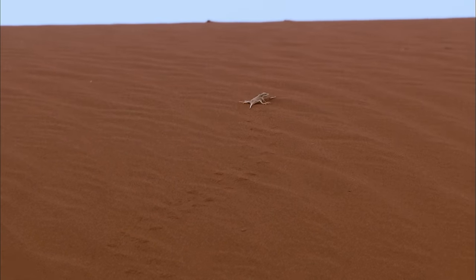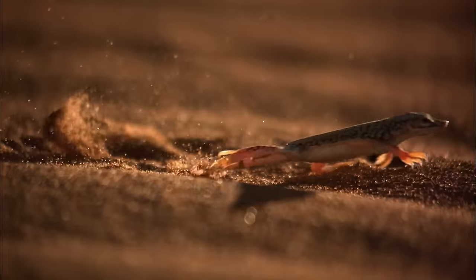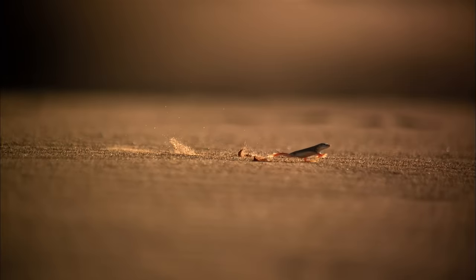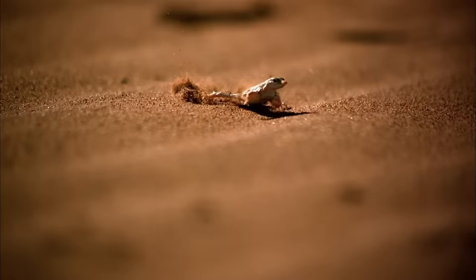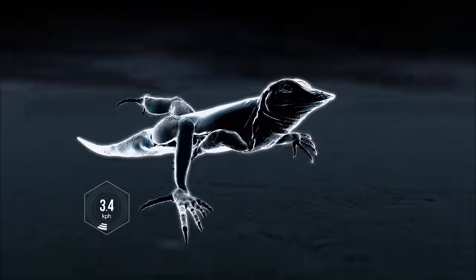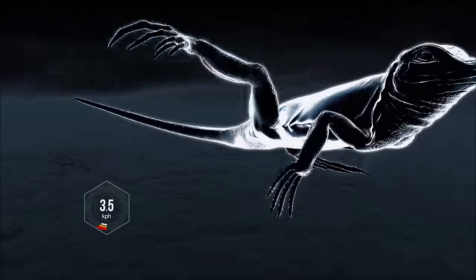But the shovel-snouted lizard can run at a meter per second. For her size, that's amazing speed. 20 times her body length in 1 second. Long hind legs are driven by powerful thigh muscles that work like an engine. The rear stride length is much longer than the front. So it runs on only 2 legs instead of 4, using the front legs to steer.